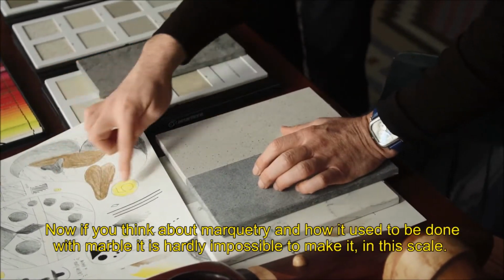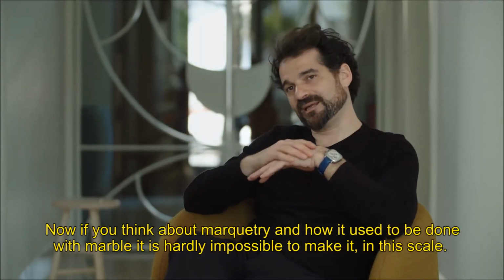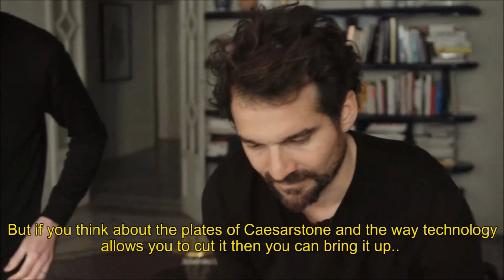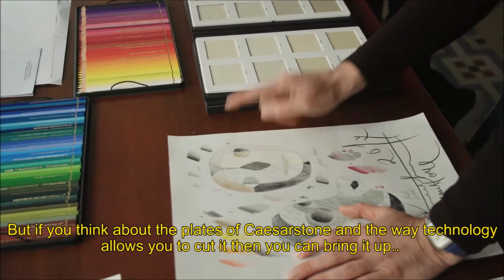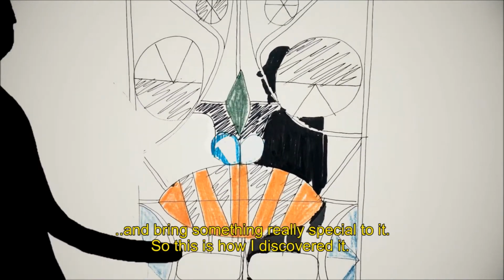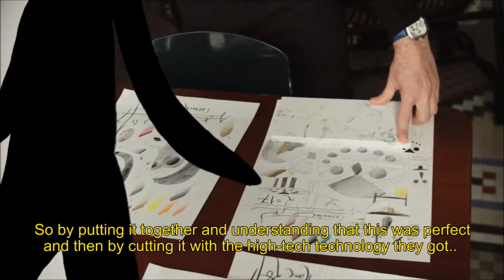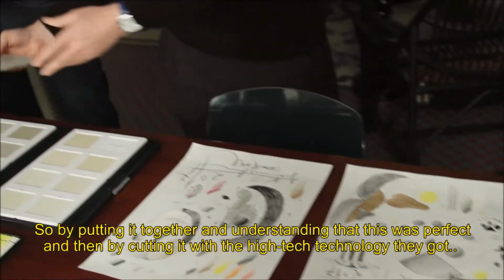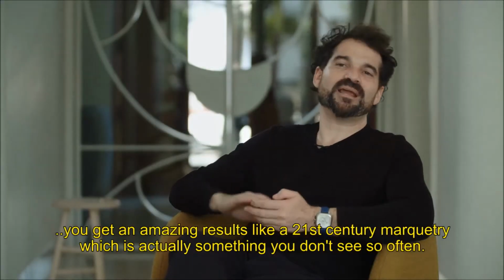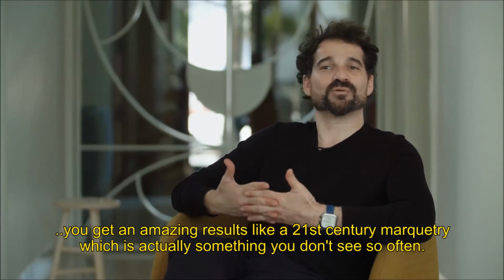Now, if you think about marquetry, how it used to be done with marble, it's almost impossible to make it at this scale. But if you think about the plates of Caesarstone and the way technology allows you to cut it, then you can bring something really special to it. So this is how I discovered it. Putting it together, understanding that this was perfect, and then cutting it with the high-tech technology they've got, you get an amazing result, like a 21st century marquetry, which is something you don't see so often.